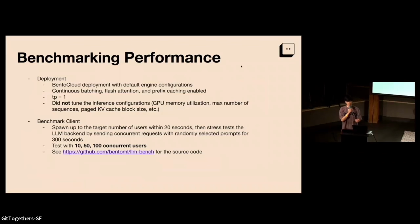For the actual deployment, as I mentioned earlier, all the models and the LLM inference backends are deployed to BentoCloud with the default engine configurations. We only enable continuous batching, flash attention, and prefix caching, and set tensor parallel size to 1 because we only need 1 GPU. We did not really tune the inference configurations, like GPU memory utilization, max number of sequences, paged KV cache block size, etc., because we think this is an implicit measurement of the usability of the framework.